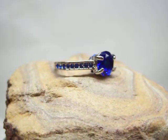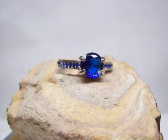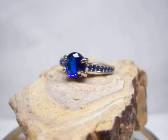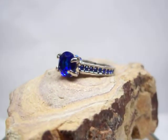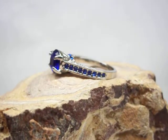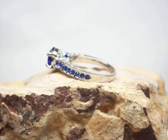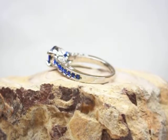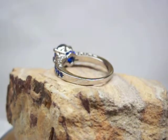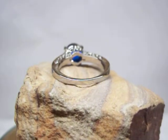Trying to find a nice way to show you these rings the clearest way possible, the lightest way possible, the most unobstructed way possible. I do find it difficult on some videos that I see where the lighting's too dark, or the rings are held too far away, or the fingers holding the rings are blocking some of the view of the settings of the ring or the shoulders of the ring.